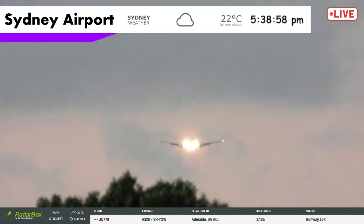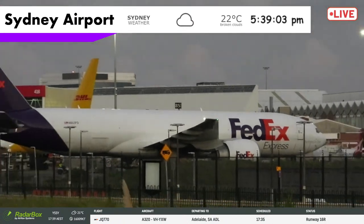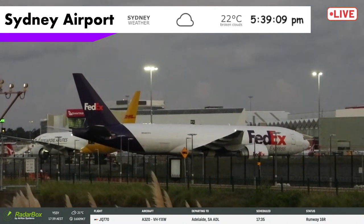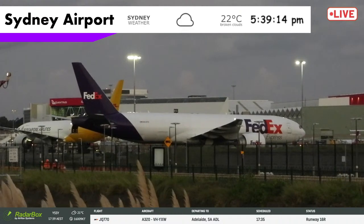737. Someone in the chat might be able to pull up flight radar for me, tell me when the next heavies are coming in. Love to catch plenty of arrival action.